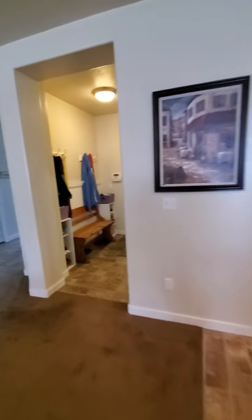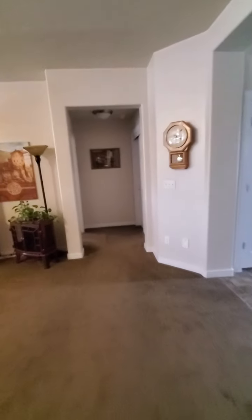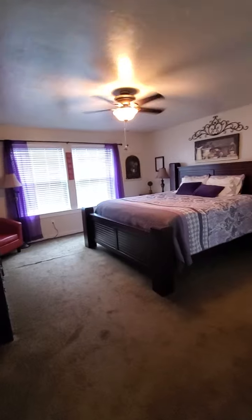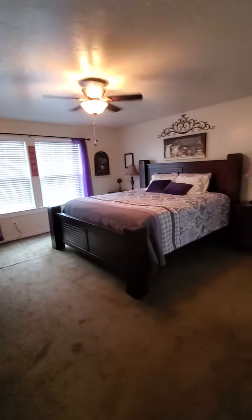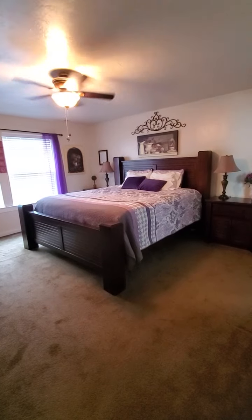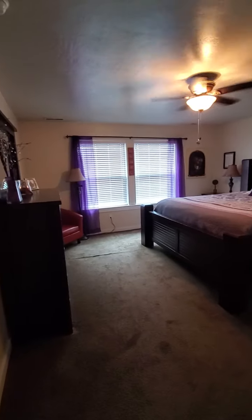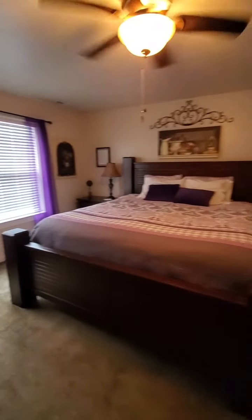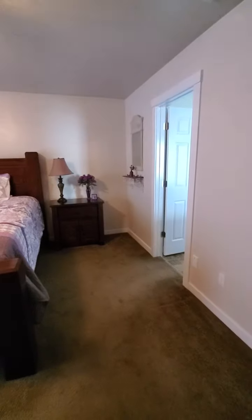Okay, go over and check out the master. So walking back through the living room, linen closet here on the right of this hall. And then your master is right through here. This is a king bed, just for your reference. So this is a good size master. It's probably 15 by 15 or a little bit more. So on the far side of the bed, there's about 4 feet. And then on this side, there's a good 5 feet of space.